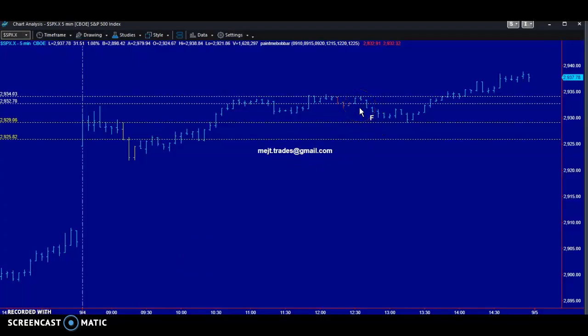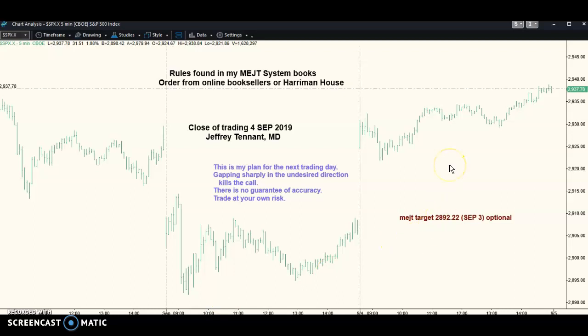MEJT said this drop was false, wouldn't stick, and it's already retraced. We had a couple of targets for this advance. One was 29.34, that's right here. Other was 29.46. Without getting into it, today's high also works.